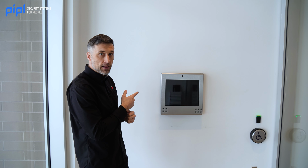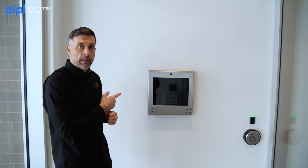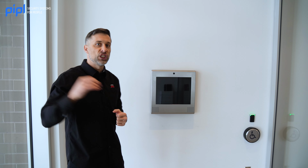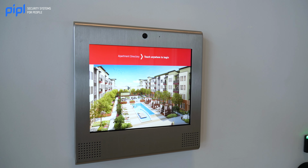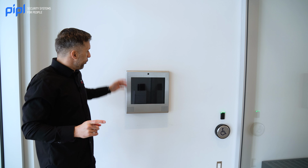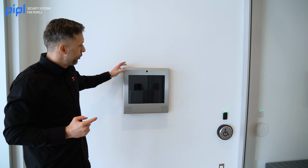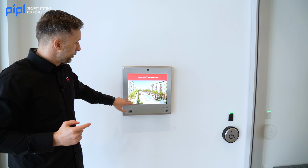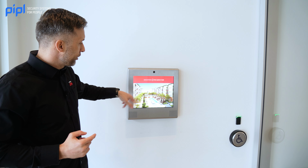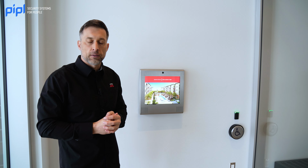So we are in the main lobby now. In the project, we have about 8 intercoms like this. Those intercoms are ICT intercoms, and they are fully integrated to the GX system. It was really important for the customer to have only 1 platform to manage. What is nice about this intercom also? Anti-vandal, really solid intercom. Touch screen here, and then you can call, and it's easy to manage visitors.